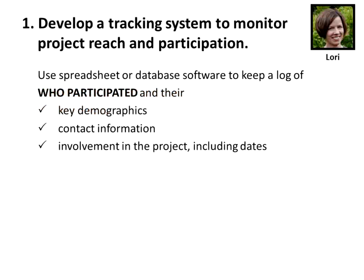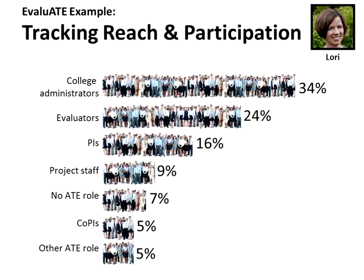So what do I mean by this tracking system? It's not implanting a chip in your students. We keep a spreadsheet, or a database, but you could use either a spreadsheet or database to keep a log of who participated, including their key demographics, their contact information, and the nature of their involvement in the project. And I'll just show you briefly how we use that information.